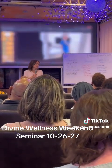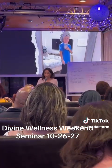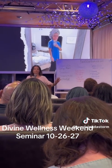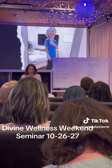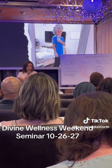But be patient, you guys, because look how long we've been hurting our bodies. Don't say herbs don't work. Be patient. You've been putting garbage in your body for 40 years. You know it's going to take time, but it will work. It can heal. Heal your gut so that you can heal your body and your mind.